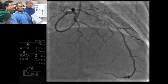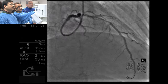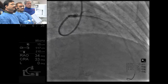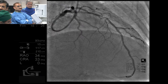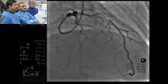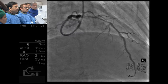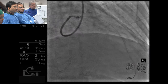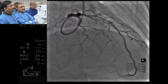Okay, which size? 2.5, 38. At highest high pressure, but from there all the way. 38. There's a lot of calcium. I think we'll be fine at high pressure. 2.5, 38. Correct. See, as you can see in that view, that distal circumflex bifurcating branches are big actually, compared to that OM branch.